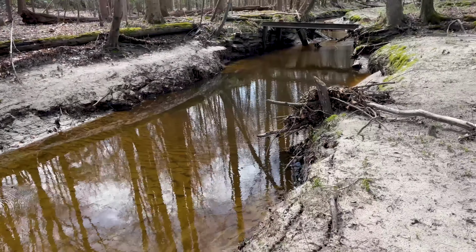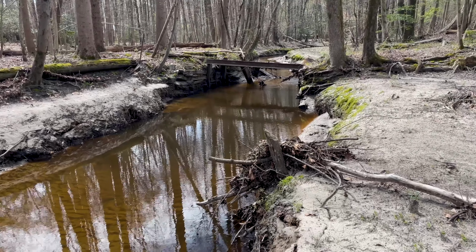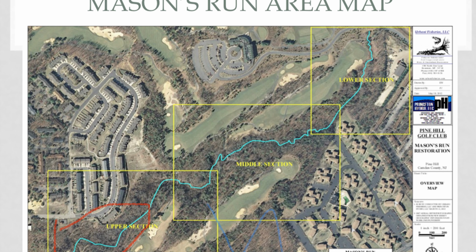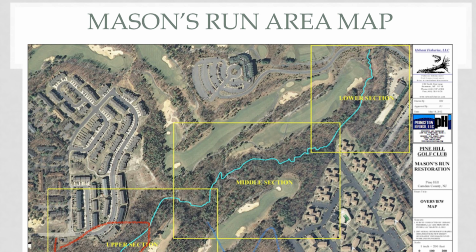The elevation change provides the perfect flow of water to wash out the sediment and create a perfect area for trout reproduction. The upper section of the stream that's on the golf course and still holds native trout is known as Mason's Run. Mason's Run holds what is known as the Brook trout. The brook trout is also New Jersey's designated state fish.